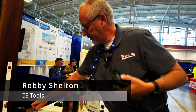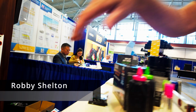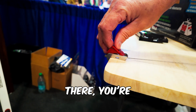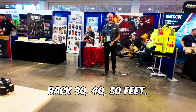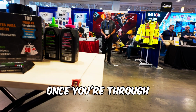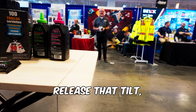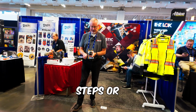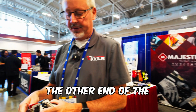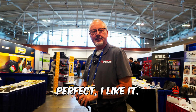We have the only releasable tip chalk line in the world. You put your tip on there, you're on the roof, you're chalking this line, you go back 30, 40, 50 feet, and once you're through chalking the line, release that tip, comes back to you. Eliminates half your steps or eliminates a person from having to hold the other end of the chalk line. That is perfect. I like it.